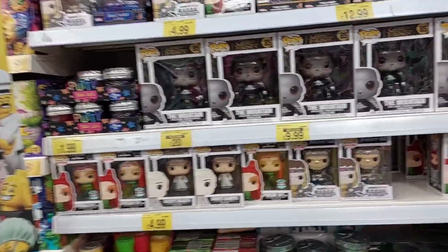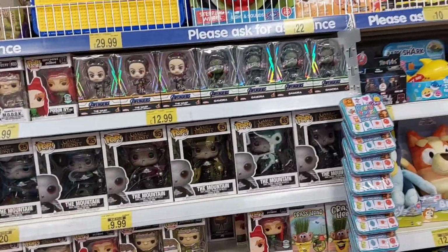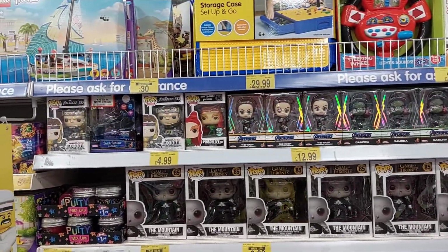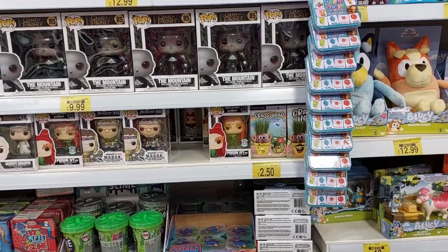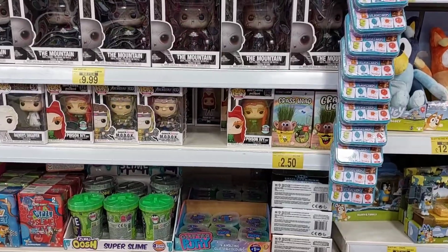And over to B&M. A nice selection of Funko Pops, to be honest. Three different varieties of normal size Funko Pops, and one quite good one. So well worth going to your local B&Ms.